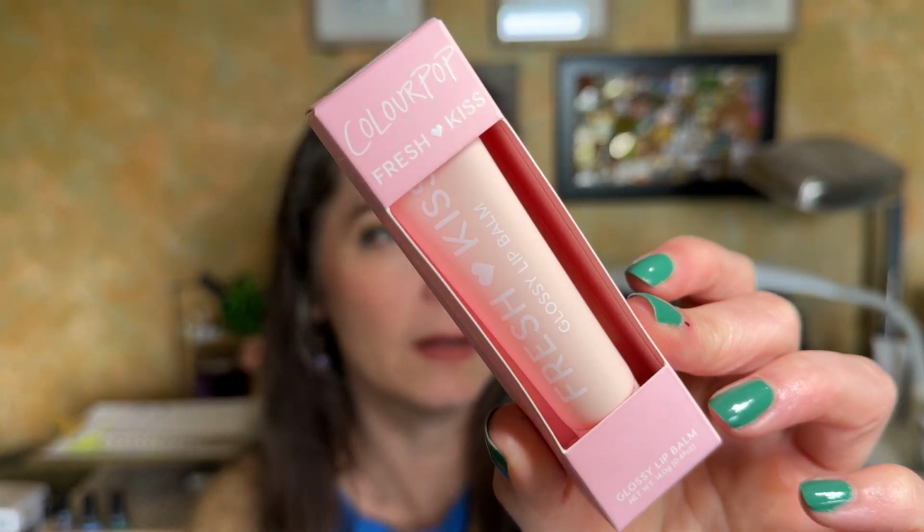Next in the box is the Fresh Kiss Glossy Lip Balm in Vanilla Cake. And this is another product that I'd never tried. It's been on my list of things to eventually try. But every time I go into Ulta, the ColourPop end cap at my Ulta is almost always completely sold out. So I don't know what's going on there, but ColourPop is a hit apparently because they cannot keep it in stock.